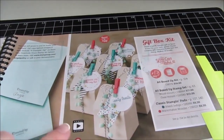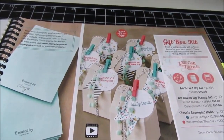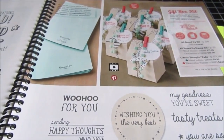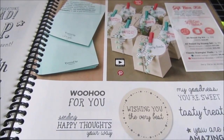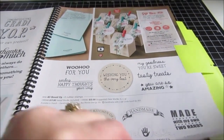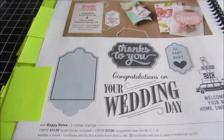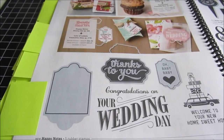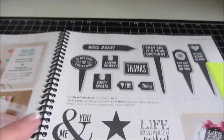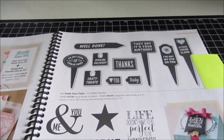This is a really cute gift box kit. And it has a coordinating stamp set that you can get with it called All Boxed Up. Happy Notes is new. It coordinates with the new Lots of Labels framelits. This is new. Stake Your Claim. It also has coordinating framelits.